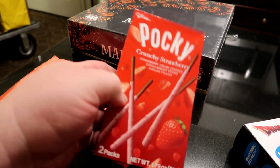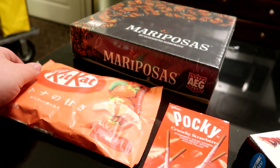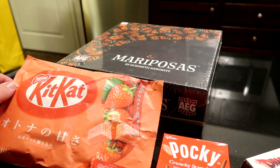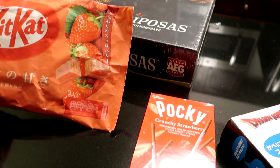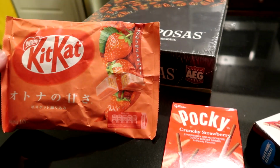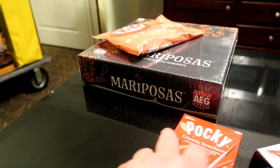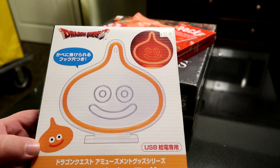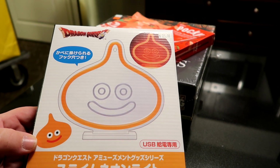Stopped at a Japanese market store, picked up some Pocky and some Kit Kats. Didn't realize it until after I picked up both of them that they're both strawberry. Which, I mean, I can't argue with that. I like strawberry flavored stuff. Just works for me. Also picked up a Dragon Quest USB light, which I want to crack this open and see if it works.